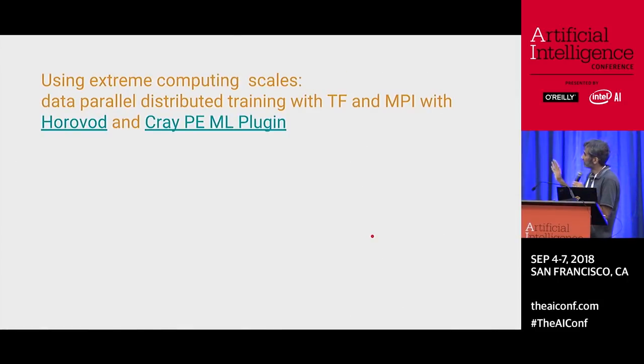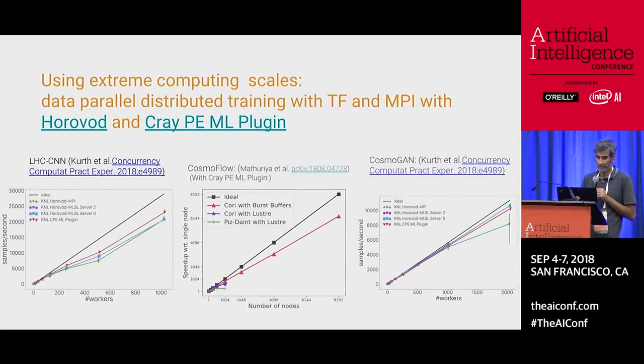Okay, so I mentioned throughout that we have these big computers. Another part of what we're trying to do is use extreme computing scales in a data parallel way to train these things faster. So not just different hyperparameters, which of course people also do, training different hyperparameters on different nodes in our computer, but also training one model quicker. And we've done that for all of these examples here.